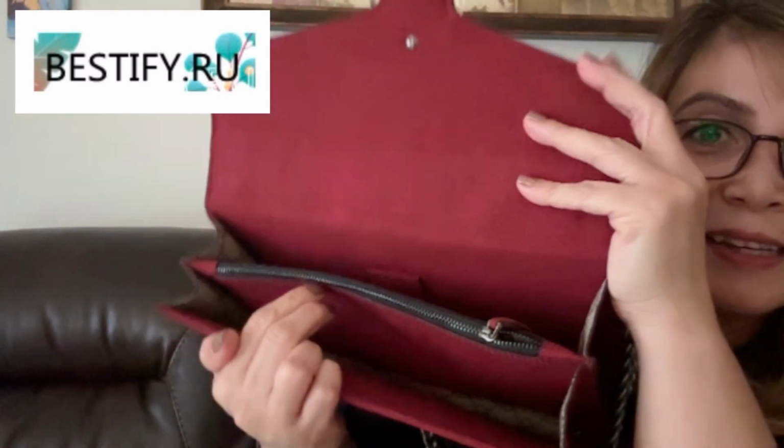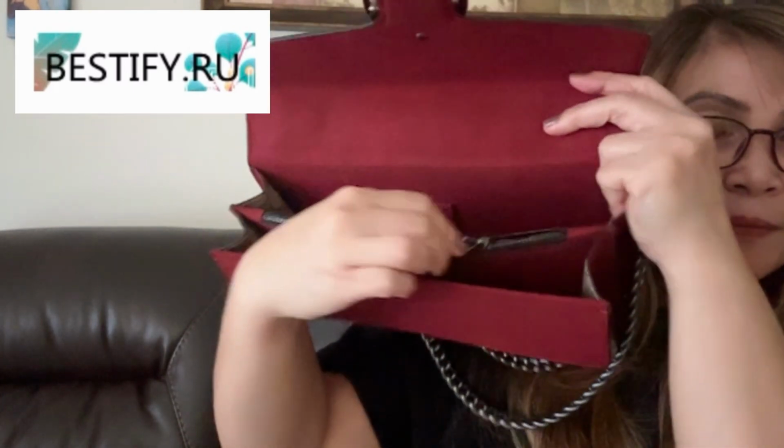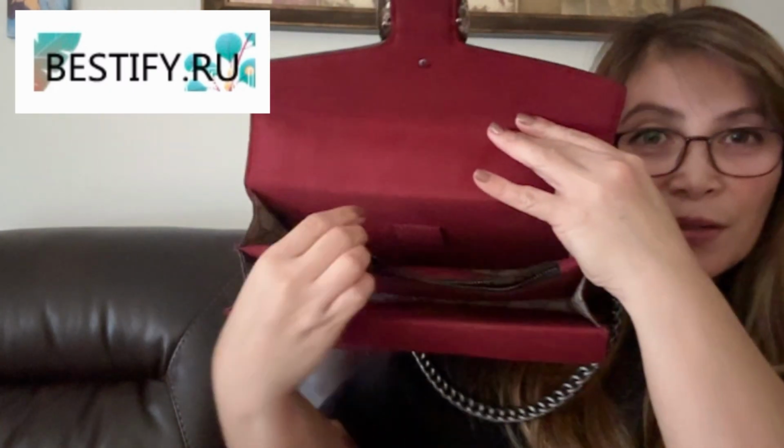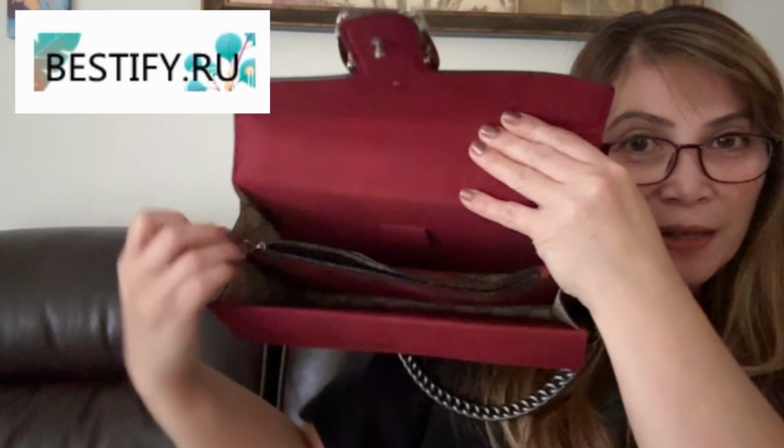Let's take a look inside closely again. Okay, so this has two compartments with the middle zipper. All right. The zipper slides so perfectly, guys. You heard that, and it smells so good. Smells like original, although this is not original. This is a replica bag. Seems like original though. Who can tell this is not an original one? This is a replica with the original material. What a beauty, huh? Gorgeous, super.